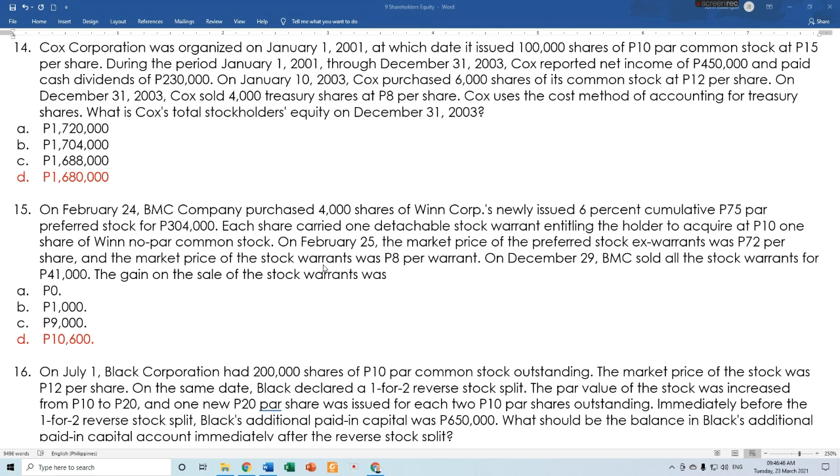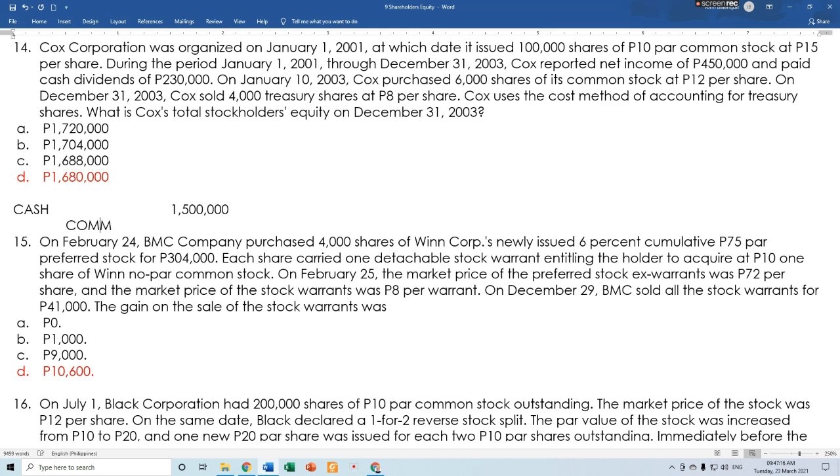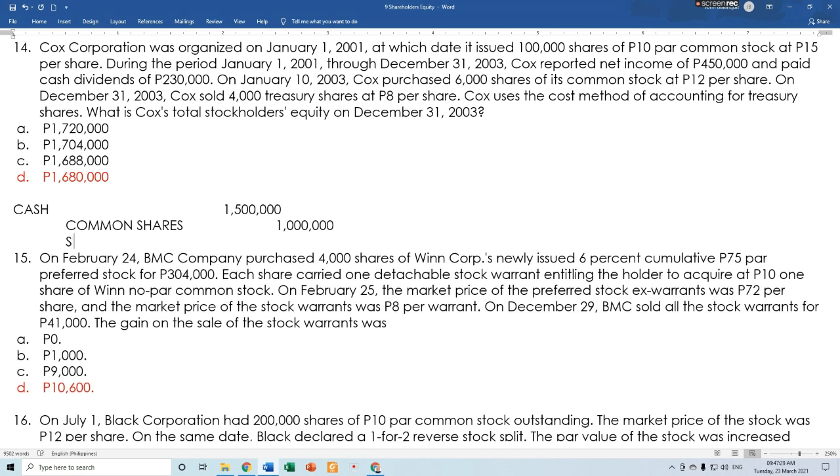Okay. So, the best way for us to answer this is to prepare the journal entries para mas comprehensive yung ating computation. Okay, so how are we going to do that? Basically, prepare natin entries muna. So, nag-issue ka so debit tayong cash dito kasi nakatanggap ka ng that's 15 per share tapos 100,000 shares. So, 1,500,000. Tapos, common shares dito. Okay, that's going to be 1 million. Tapos share premium dito. 500.